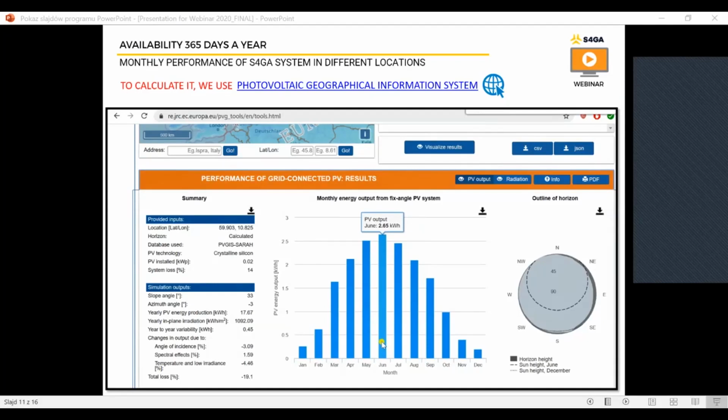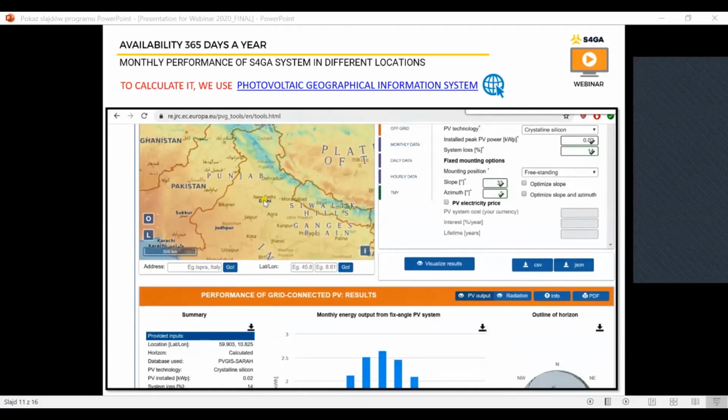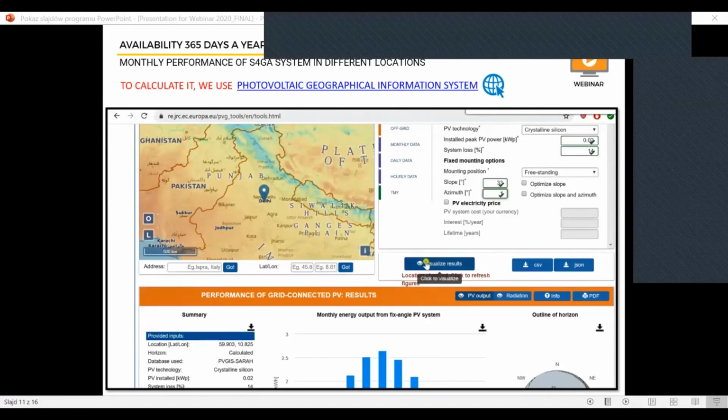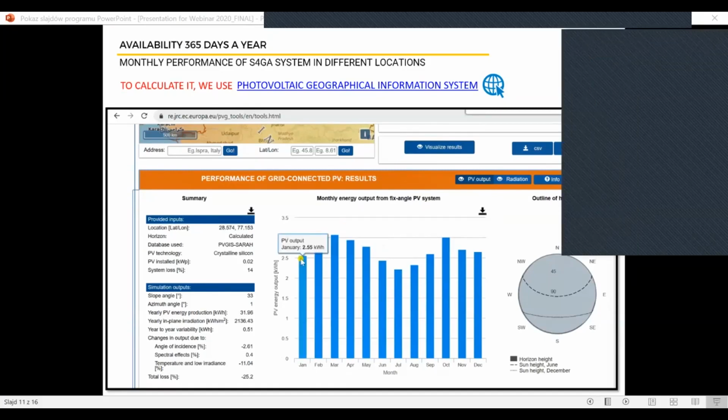Let's now check the third location, Asia. We choose India, for example. Why did we choose Delhi? It's because we know that due to the high density of dust in the air, there are certain concerns whether a solar system in Delhi will be efficient. But this system clearly answers that question. So for Delhi, as you can see, average generation of power along the year is almost the same. The system can generate on average around 2.5, 2.6 kilowatts of energy per month.